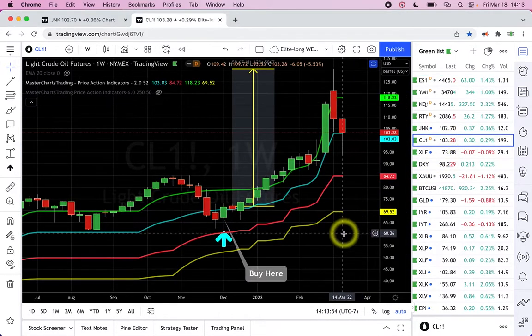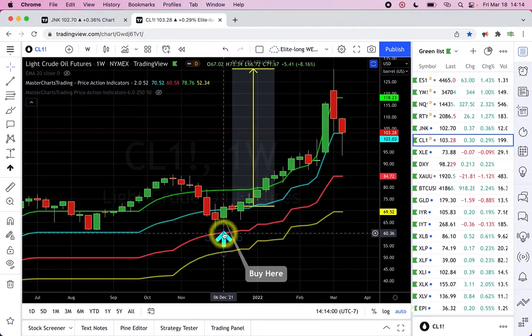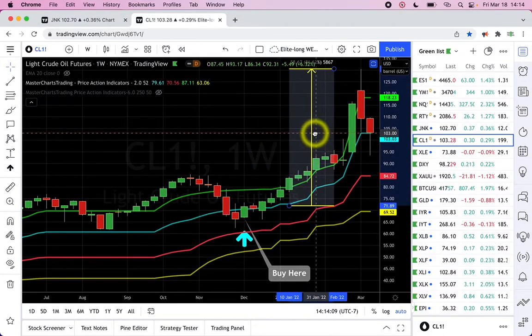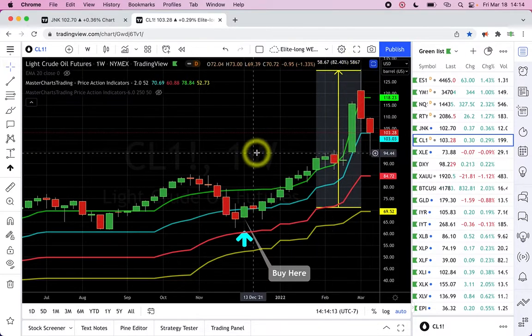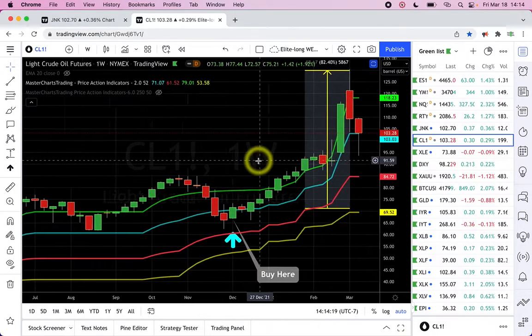Looking at oil, so oil, big run up. If you are playing oil, there's an opportunity on the weekly chart to buy it on the week of 6th of December right there for, let me see, so 82% gain if you are able to get out at the very top. But at the very least, you were able to get in at the nice opportunity right there, 6th of December.